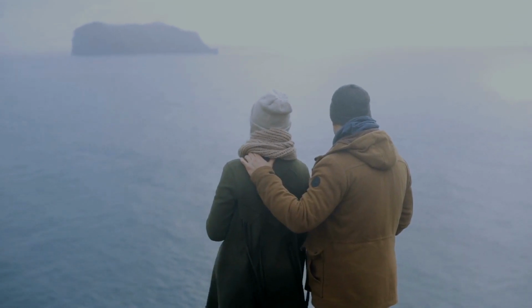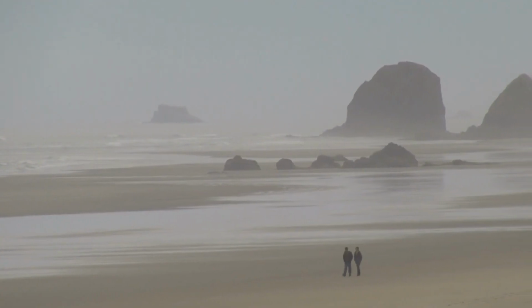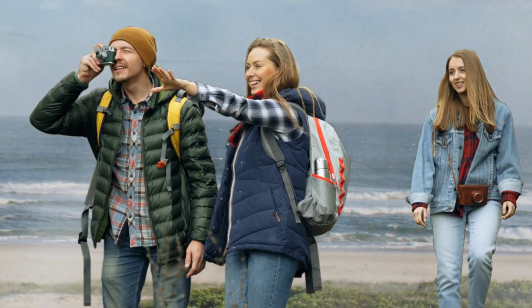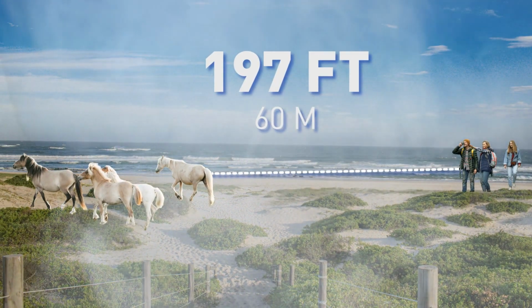During such days, Sable Island literally disappears underneath a thick layer of fog. You won't be able to explore the place on your own either. The local regulations state that visitors need to travel within a group, and they also need to keep a 197-foot distance from the wildlife they can encounter here.